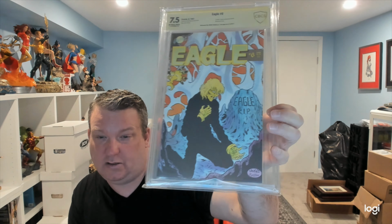Eagle number 6, signed by Adam Hughes on the 14th page. This is Adam Hughes' first professional artwork. Pretty cool, 7.5. Would have been nicer if it was a nicer grade, but to find that actually in a bin at a Comic-Con was pretty cool. Let me get these in here.